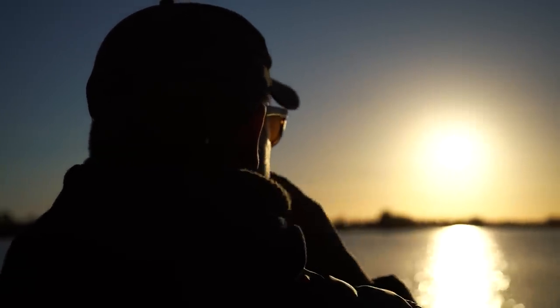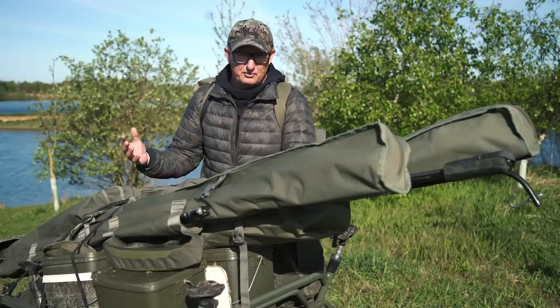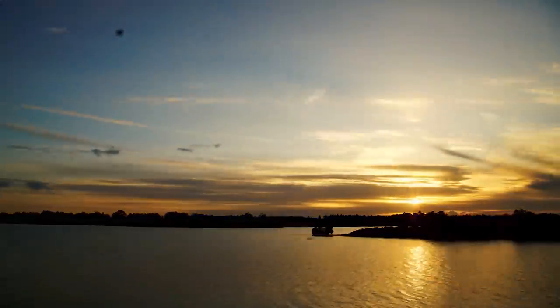Always try and get there early if you can. They're going to show in the first couple of hours of daylight if they show at all. If you turn up at 1 o'clock in the afternoon, you're just walking around with really nothing to go at. So my first tip is get there at first light.